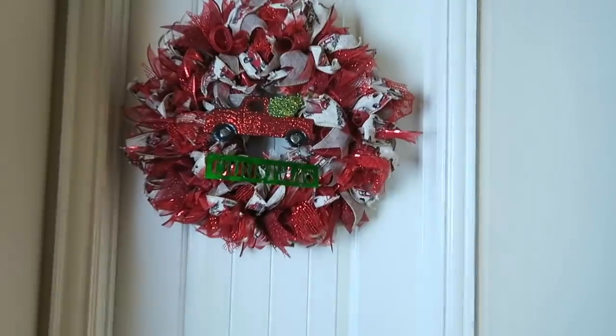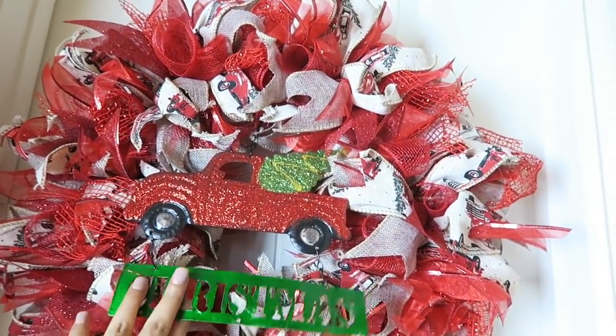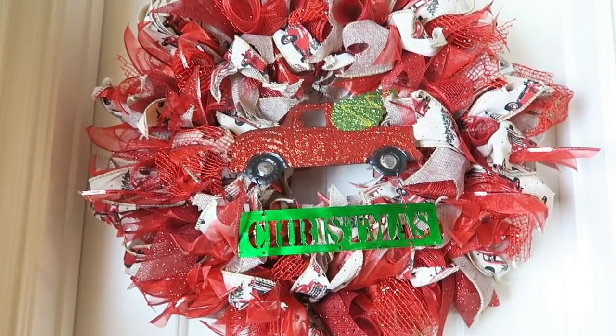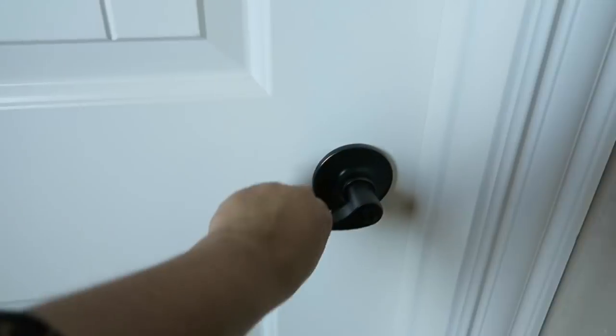Okay, right over here is the bathroom door, and I added this little wreath. It was my DIY from last year, and I love it so, so much. If you haven't seen the DIY on this little wreath, you should definitely check it out. It is from the Dollar Tree.